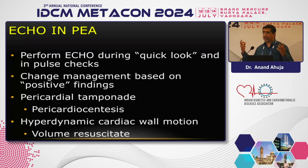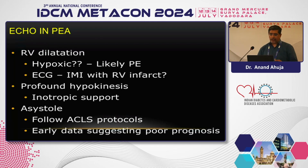For instance, if there is a large pericardial tamponade, a quick draining of the pericardial fluid can help revive the patient. If there is brisk wall motion of the heart despite cardiogenic shock or hypotension, then volume resuscitation would be useful. If the RV is dilated, look for pulmonary embolism, and look for ECG signs of RVMI along with inferior MI. If there is substantial hypokinesia, then inotropic support might be required. If there is asystole, just continue ACLS as per the protocols.